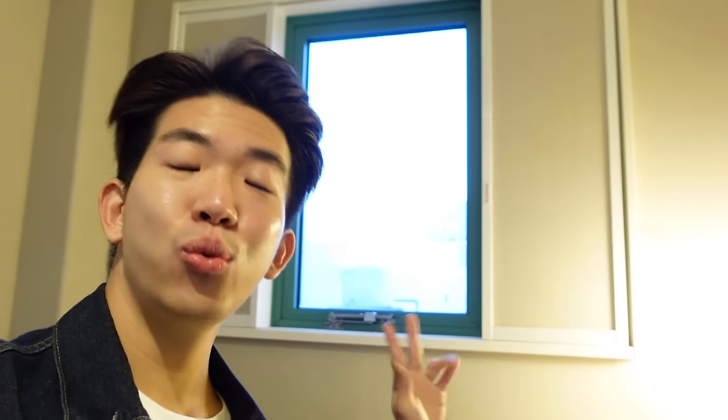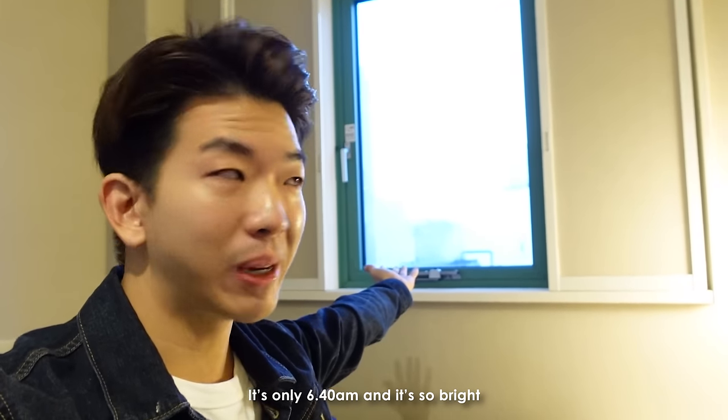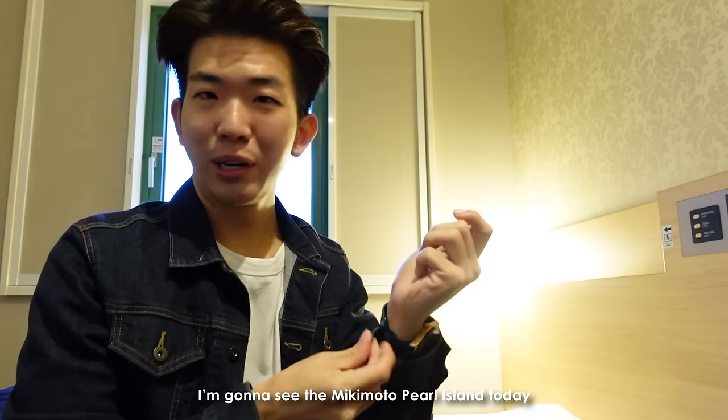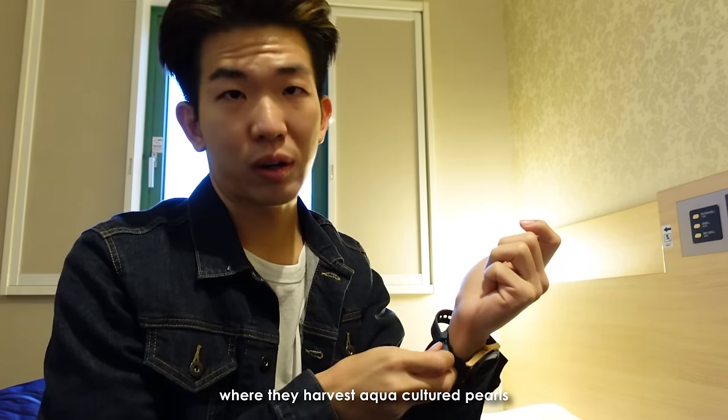Morning, everyone. It's day two now here in Mie Prefecture. Look out my hotel window, it's so bright already, but it's only 6:40. Pretty pumped up, I'm going to see the Mikimoto Pearl Island, where they harvest aquaculture pearls.